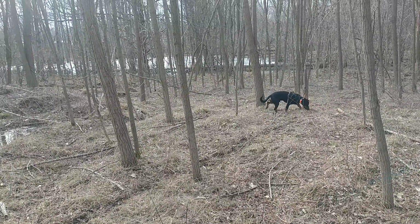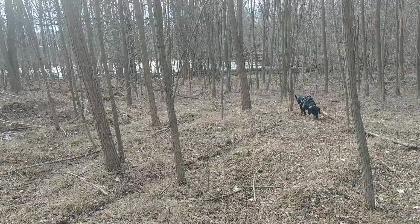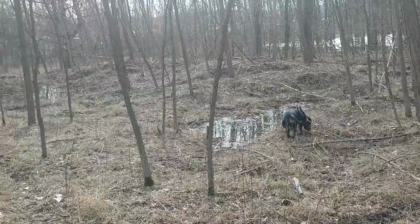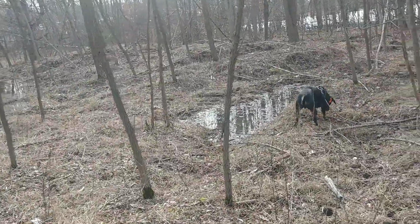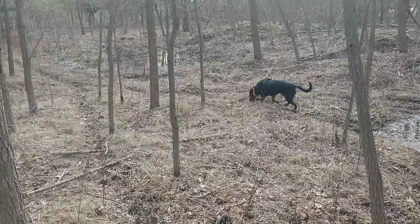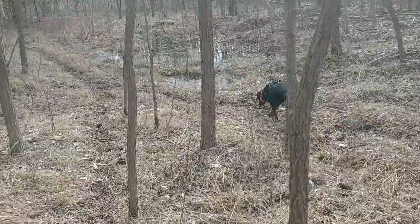Very rarely does a dog get on a track and stay precise all the way. Cypress now does that. She's 9 years old, she'll do that now, but when she was 3 or 4 years old, no, she checked a lot of stuff. Really take an experienced, mature dog to stay 100% focused.